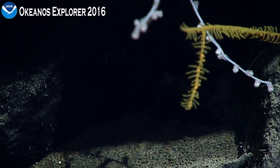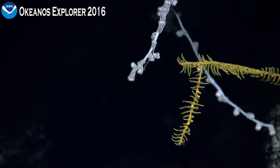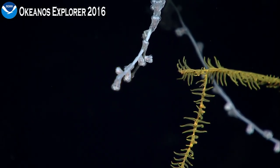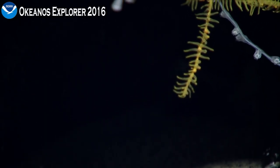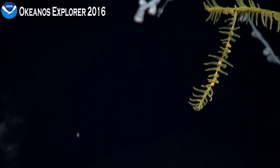I don't see the tentacles extended. In that orange one, I don't see any secondary pinnules, but I may not be. There's a bamboo coral in behind. Yeah, and this looks like a smaller one. So at this point, I'd have to say Bathypathes, unless it's so young it hasn't started growing those secondary pinnules.